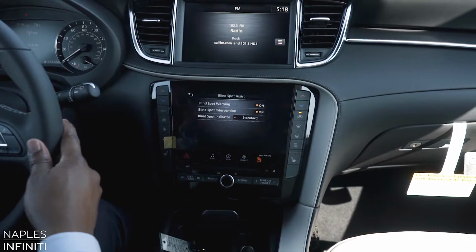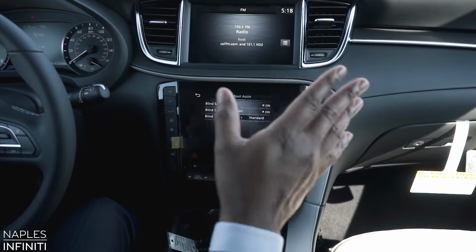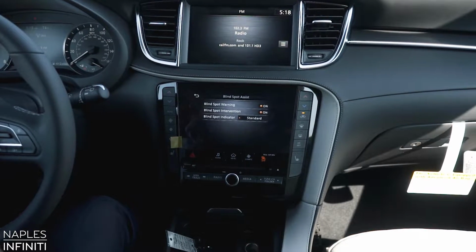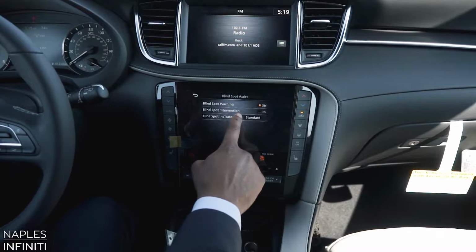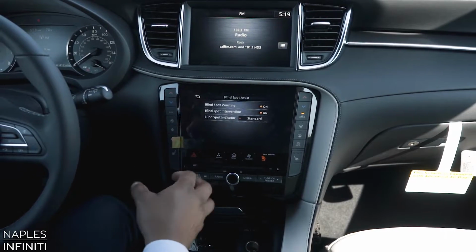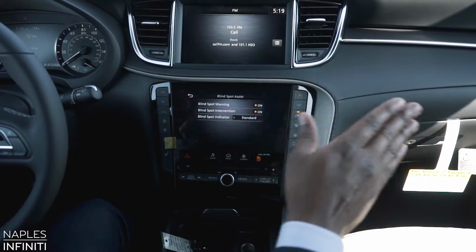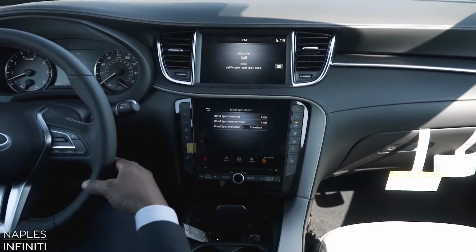So what that means to you is not only will the car beep if there's a vehicle in the blind spot, as well as you'll get the warning light that illuminates, but if you choose to have this engaged, which you can disengage as well as every other safety feature, you can choose how the car interacts with you. If you choose to have the intervention on, let's say there's a vehicle in your blind spot to the right and you have that safety feature on.